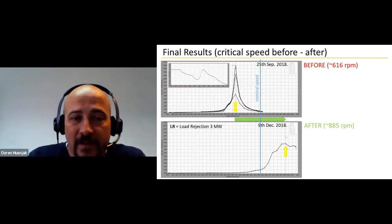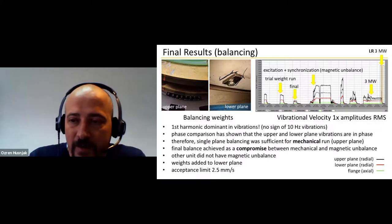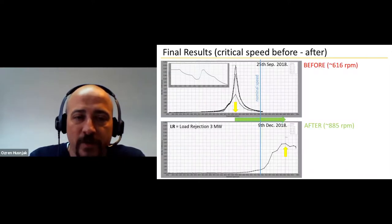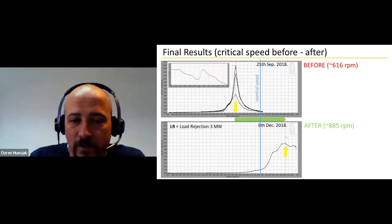So this is basically the most interesting, and one of the things I forgot to mention: when it ramps up, it's going fast, so the vibrations usually don't have time to develop. On this slide, it was the situation when we first came, when the critical speed was very low, below nominal speed. And with this stiffening and injecting concrete, we were able to increase it to approximately 885 RPM, which was, you know, good enough for the unit to run at.